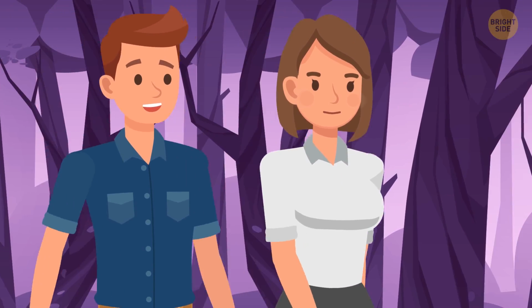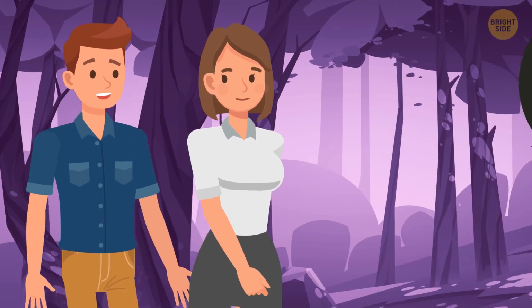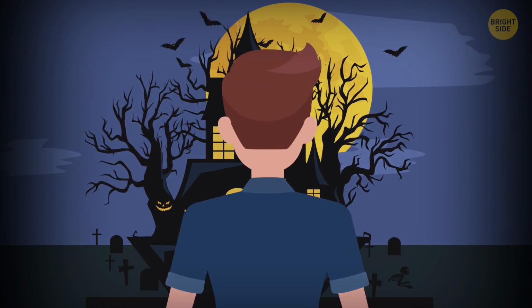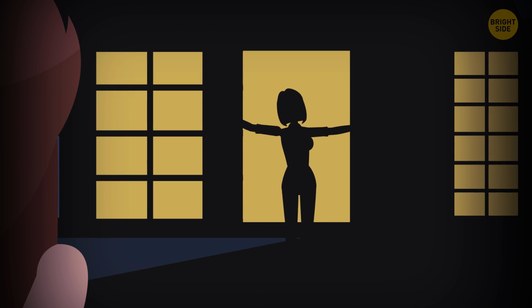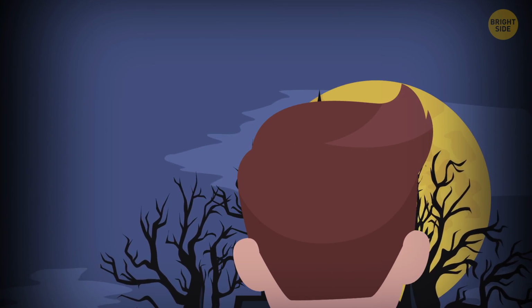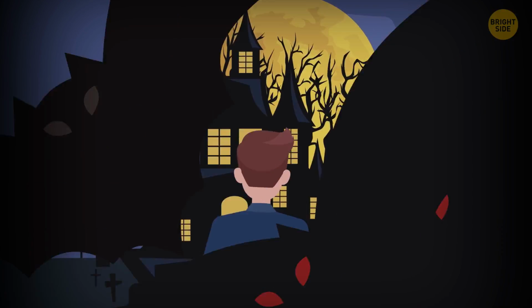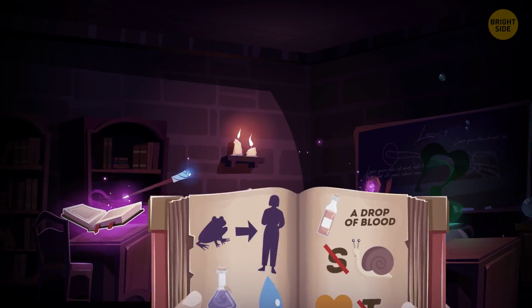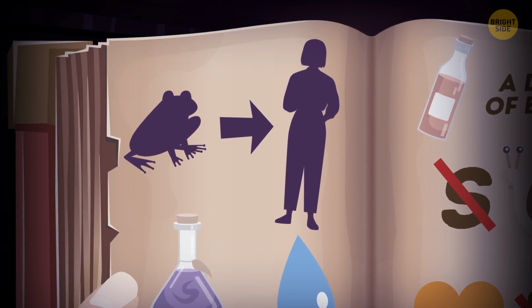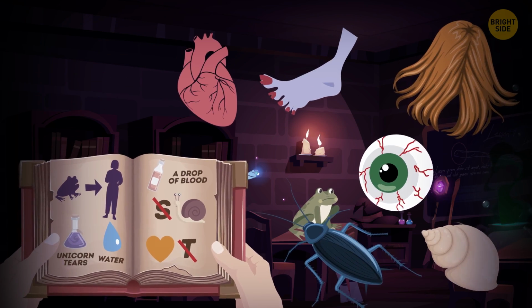Tom and Sarah were walking in a forest. Suddenly, a witch appeared in front of them. She grabbed Sarah and took her to a creepy castle. Tom rushed to the castle. He saw through a window that the witch turned Sarah into a frog. When the witch left the castle, Tom snuck inside to save Sarah. He found a spell book and opened it. There was a potion recipe to turn Sarah back into a human. Which ingredients should he add to the potion?